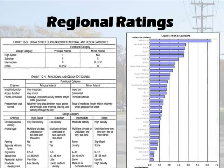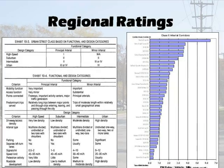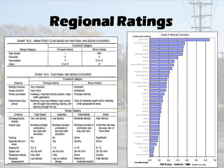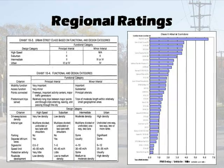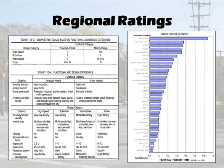So in order to compare congestion levels between different corridors, SPC uses a classification system based on the Highway Capacity Manual that allows corridors to be sorted into different groups based on their characteristics and functional attributes. These classifications and comparisons are also on SPC's website and are updated periodically when new data collection seasons are complete.